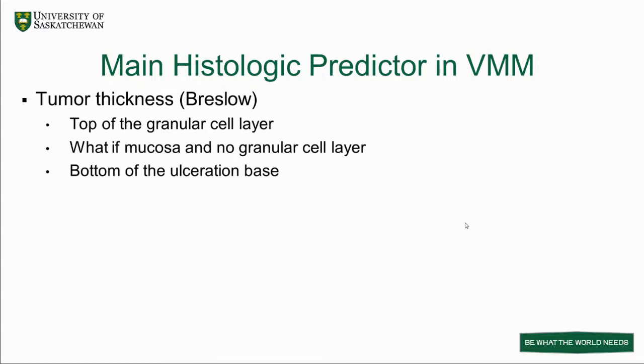So the main histologic predictor for vulvar melanoma is tumor thickness, so Breslow's, which you measure from the top of the granular cell layer. But we've already said that lots of these can be mucosal, and so there is no granular cell layer. Then you can measure it from the bottom of the ulceration base, but that also doesn't always help or happen. So in my mind, there's not really a lot of standardization with a main histologic predictor, where you can't measure it the same way in every melanoma in that area.